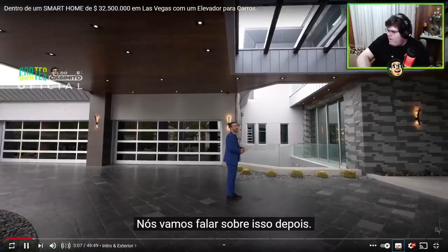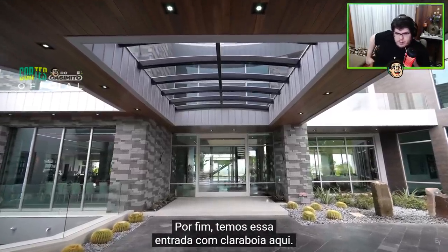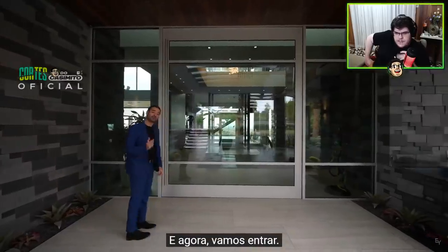Talk about that later as well. Lastly, we have this skylight enclosed entry here. And as we come up to the entry and the main door, we have another water feature that sets the tone. And now, let's go inside.